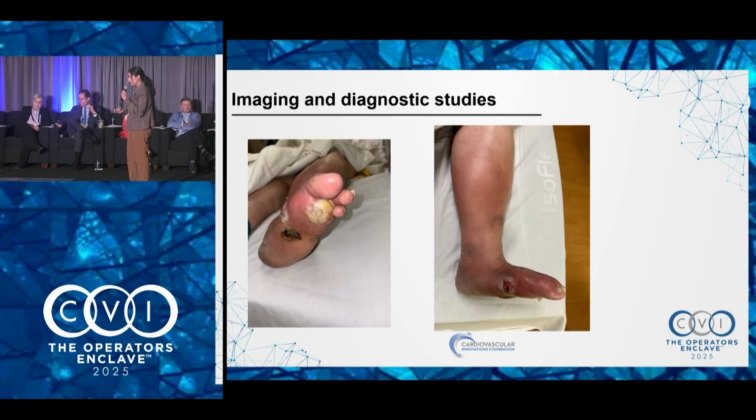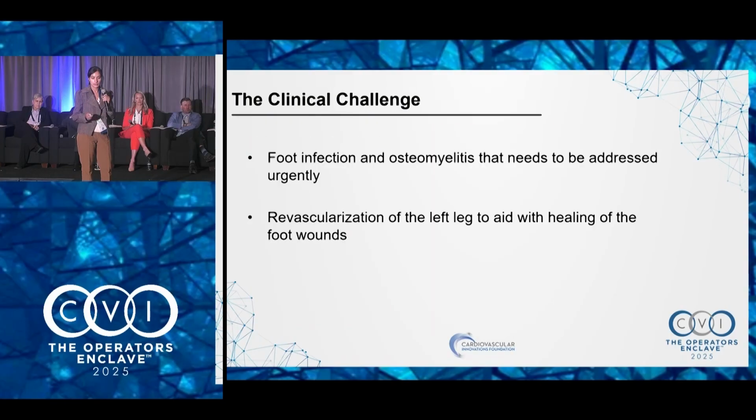She got an X-ray of her foot and an MRI. So the MRI did show some underlying osteomyelitis. There was no gas in the soft tissue. So these are the challenges, obviously, a foot infection with osteomyelitis.